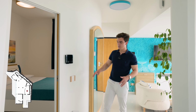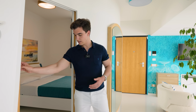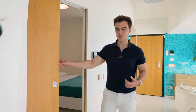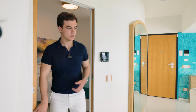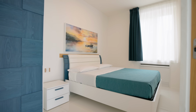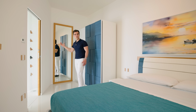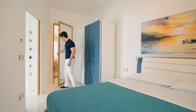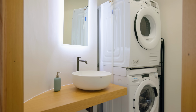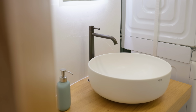Back to the living room, I show you from here we enter the second bedroom. You can see there is a sliding door like this with this wood that adds a touch of color, and we enter in the second bedroom over here. Also here it is nice and spacious, it has air conditioning, and through this door, which is actually hidden behind a large mirror, it opens and we find the ensuite bathroom. The bathroom is fully equipped, but it also includes the laundry with washer and dryer.